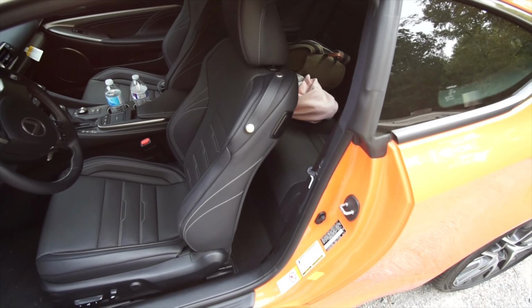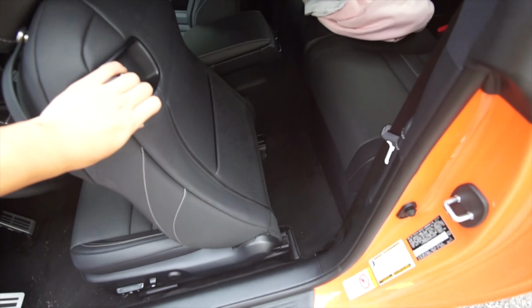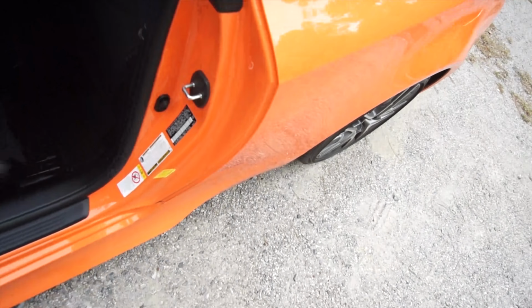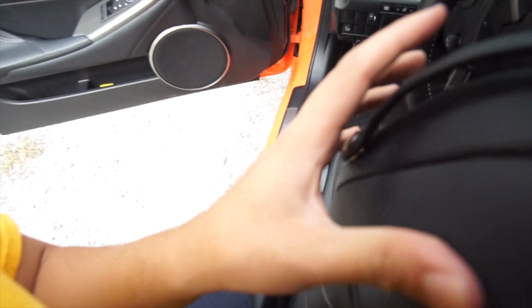Alright, now I'm going to try to get into the back seat of this car. So what you have to do is you have to put this, and then the seat will automatically slide forward, okay? And now I'm going to try to get inside. Oh man, God. It's not fun back here. Anyway.